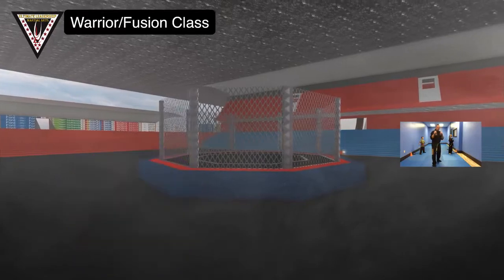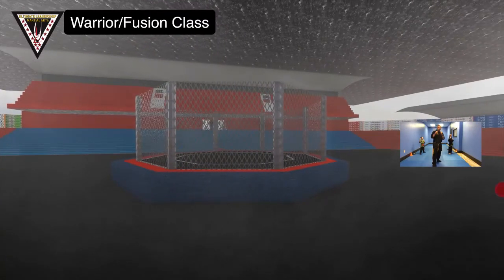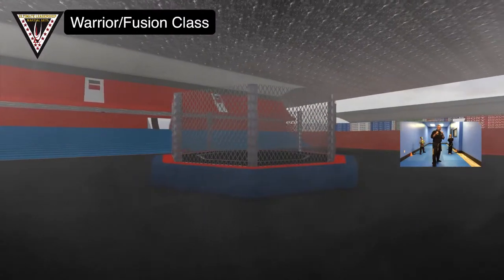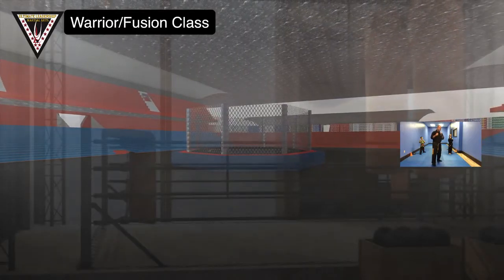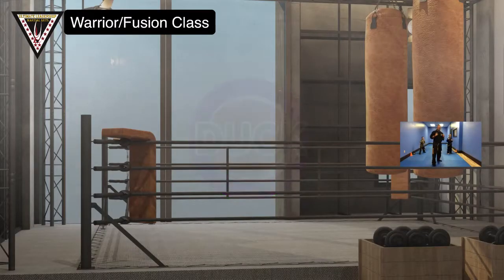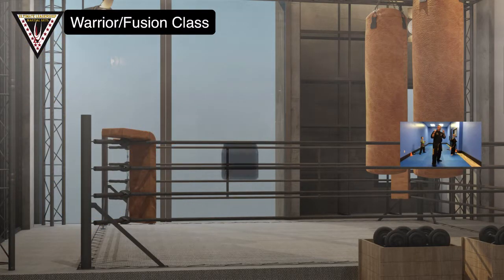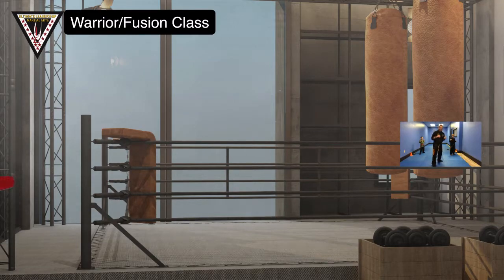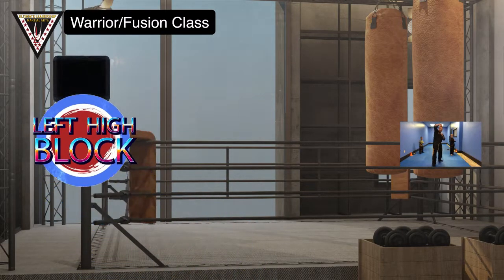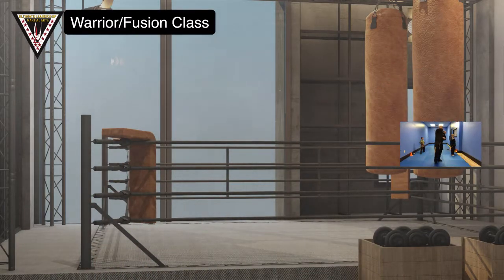Left low block. Left outer forearm block. Right low block. Right outer forearm block. Done. Ready, come on. Left outside block. Right outside block. Forgot about the front four. Jump. Jump. Nope. All right, now watch your hair. Watch your head. Left high block. You've got a high block over here. Right high block over here.